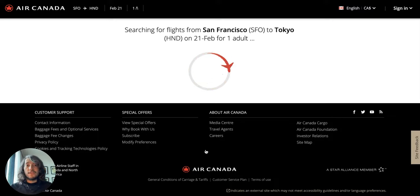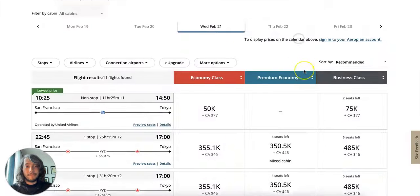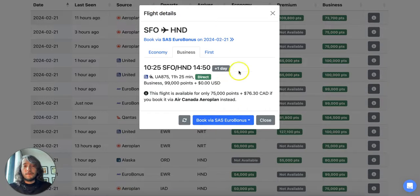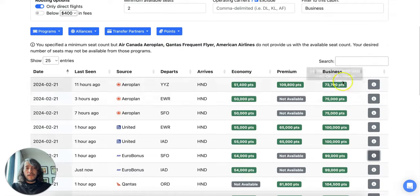Which, by the way, is something you need to do when you find anything on Seats Aero. You always go confirm and make sure it's there because it could have disappeared in the time that they found it, right? So here it is, San Francisco to Tokyo, 75K. So that's cool for a couple reasons. One, we don't have to ignore Eurobonus. It's showing us United flights that we can book, just not directly with them. And I'll go over this in more detail in a second to know which partner to use and all that. But basically it's there. Also cool because it's cheaper than what they wanted. A lot cheaper. So I just wanted to kind of touch on that.